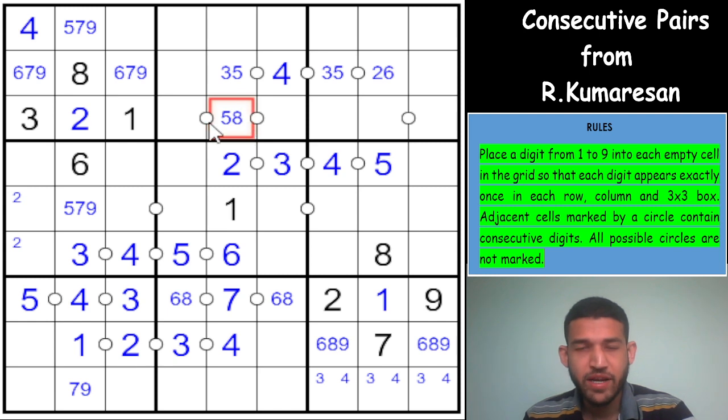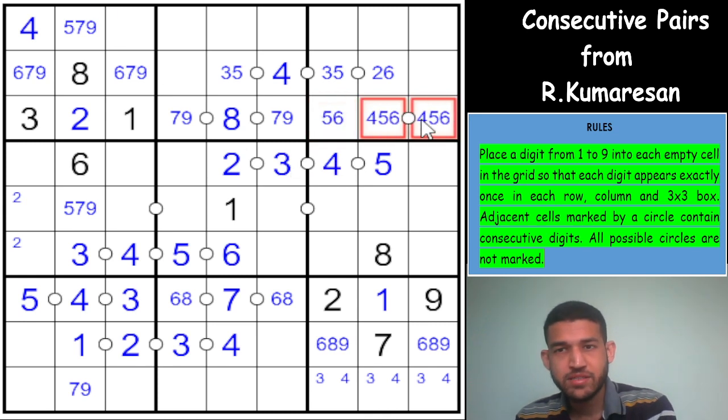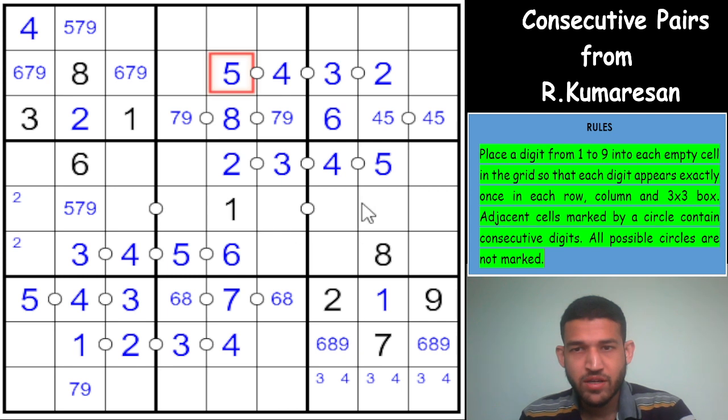So this is 5 or 8, and you can't have 5 here because you need a 4 in one of these cells. That is not possible. So that's 8, which means this becomes a 7, 9. That becomes a 4, 5, 6. This is not 4. So 4 goes in here, which means these 2 cells must be a 4, 5. And that means that is a 6. And 5 gives me a 3 in here, 2 in here, a 5 in here. And this 5 resolves this 4, 5 pair.